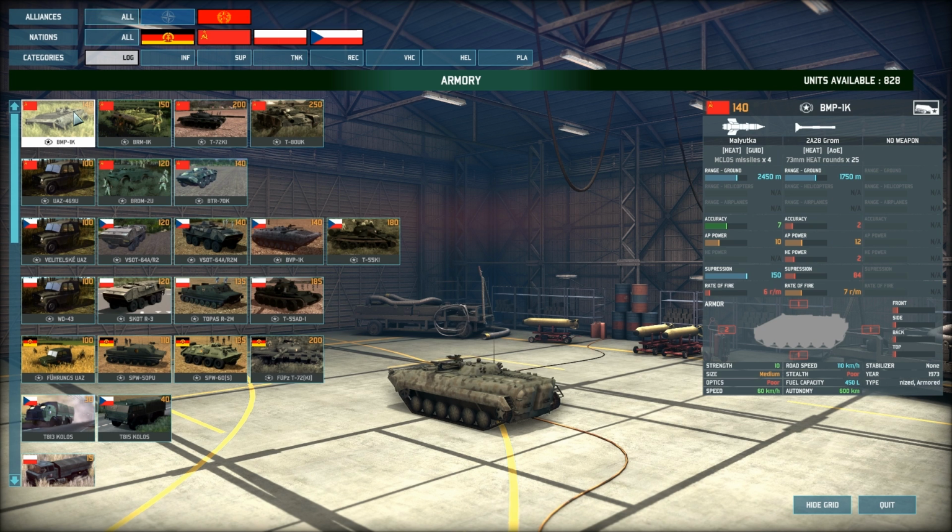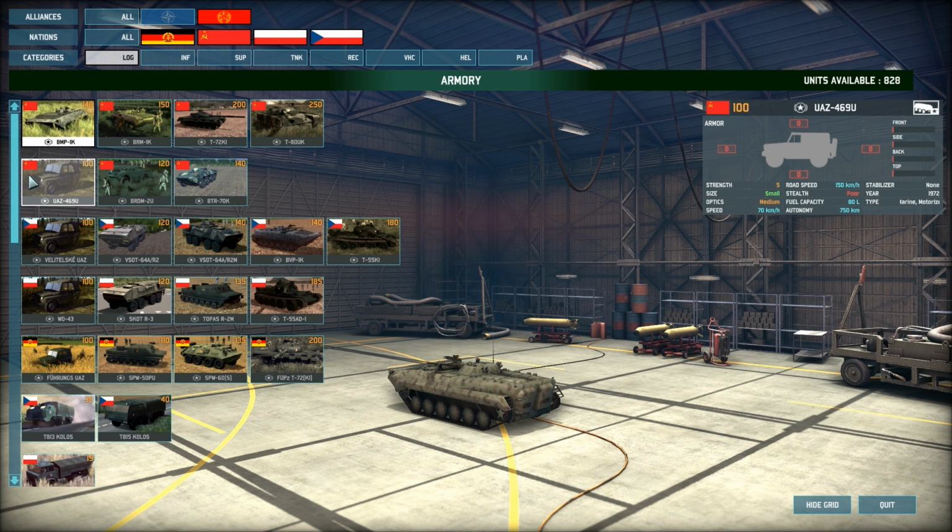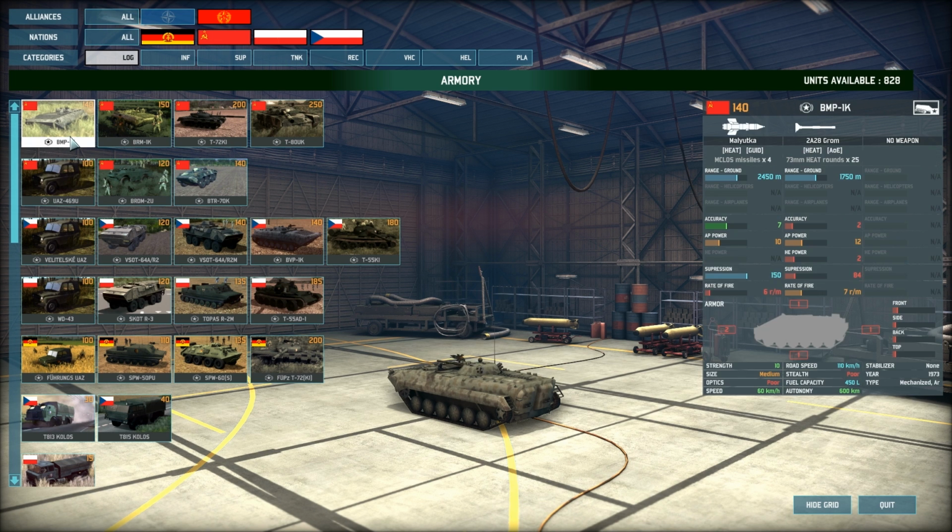It has a slower road speed than a lot of vehicles at 110 kilometers per hour, so if you're trying to move it away quickly, it will probably get caught up to. It has a strength of 10 though, which is quite good for a command vehicle. If you look at the Jeeps, they only have a strength of 5, which allows them to be destroyed very easily, whereas a strength of 10 normally takes a few more hits to kill.